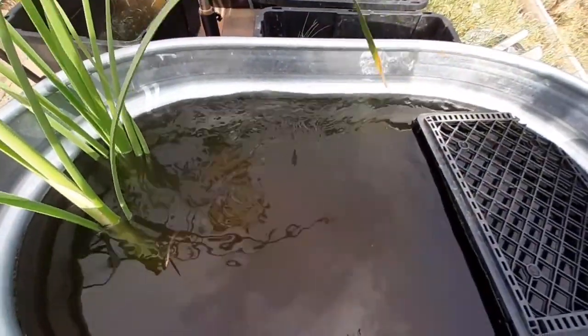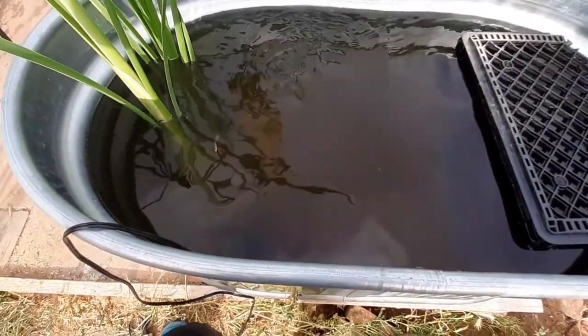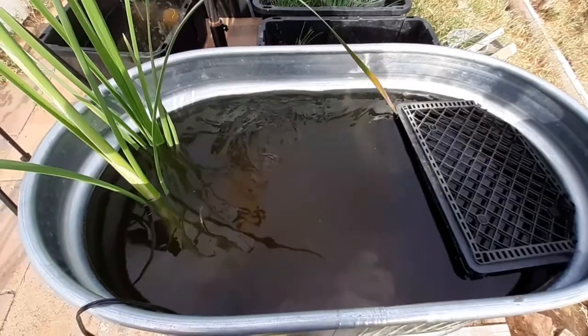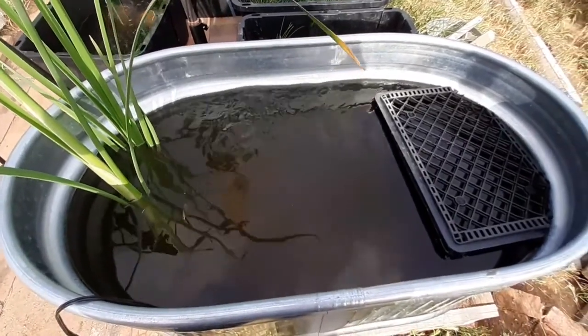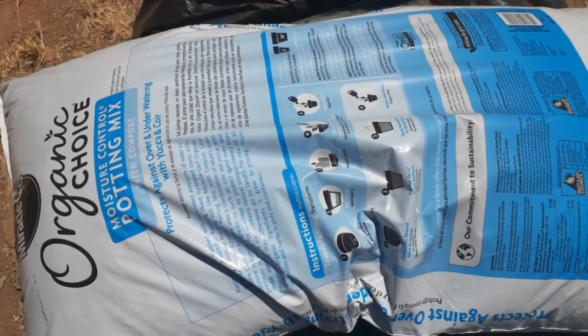Initially, this video was about the turtle pond getting renovated, adding in more plants, making it more natural for her, but she disappeared before that. And let me show you guys a clip about what I did to the turtle pond. I added some fertilizer to the pond. I used Organic Choice Miracle Grow.